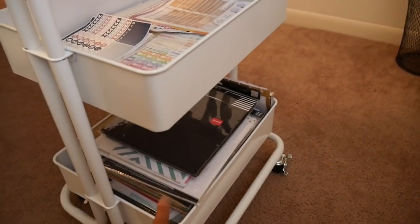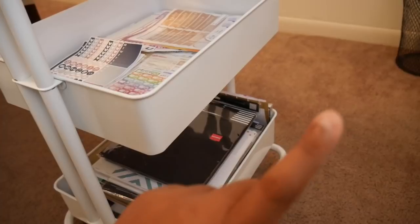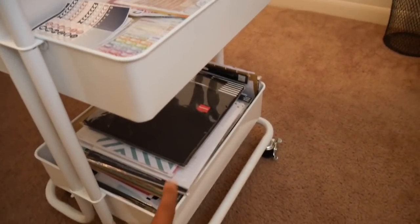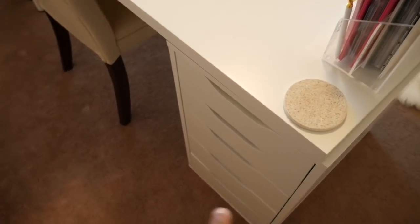And then the bottom is all of my classic Happy Planner accessories and classic Happy Planners. So that's what's at the bottom. So I have officially moved into the Alex drawer. So the last time, I don't think I had any Happy Planner stuff over here, or any planner stuff over here, and now I do.